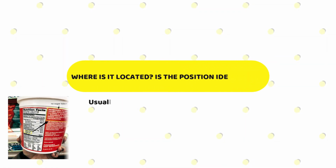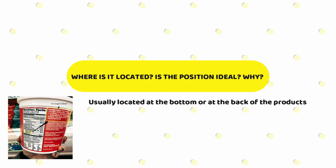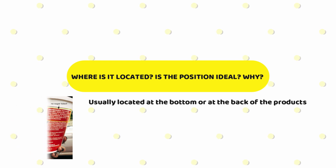Next, where is it located? Is the position ideal? Why? The food label is usually located at the bottom or at the back of the product because it is more easily located by the user of the product.